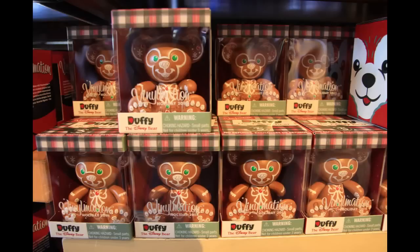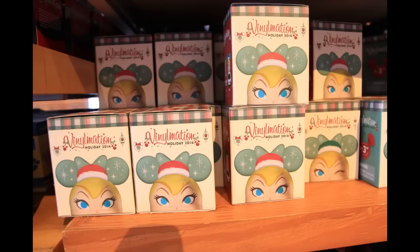Heading into D Street, I wanted to point out some of these new Vinylmations that they have for the 2014 holiday season. This is a Gingerbread Duffy, and the other one that they have available is a Tinkerbell with a kind of Santa and Mickey ears.